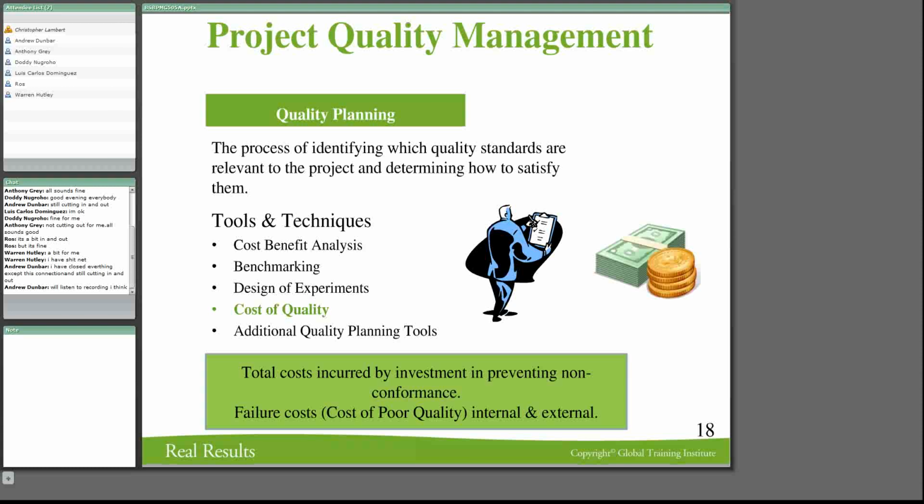Failure cost is really the cost of poor quality. So if you are looking at costs and you have a very high failure rate, it could push the cost of your product or your service out of the bracket where it's valuable anymore. So your client could be looking at terminating a project because of the cost of poor quality. Right, so that's both internal, in your internal processes, and external, what you're going to deliver to your client.